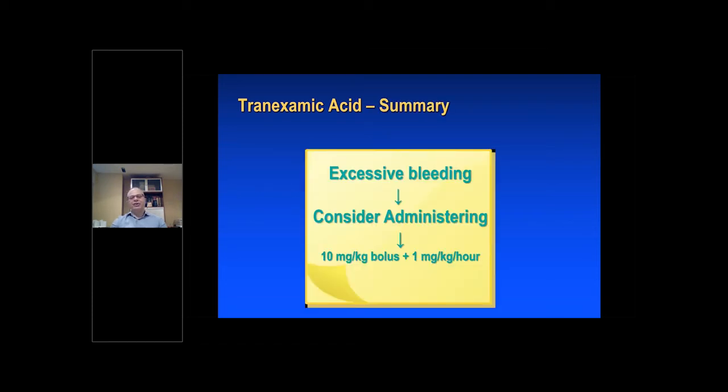And to summarize all of that together, in my mind, if someone's bleeding excessively and it's not a procedure where you would use it typically prophylactically, so outside of cardiac surgery and orthopedics, let's say, then I would consider administering it. The dose I would give would be 10 milligrams per kilogram followed by 1 milligram per kilogram per hour until the bleeding stops.